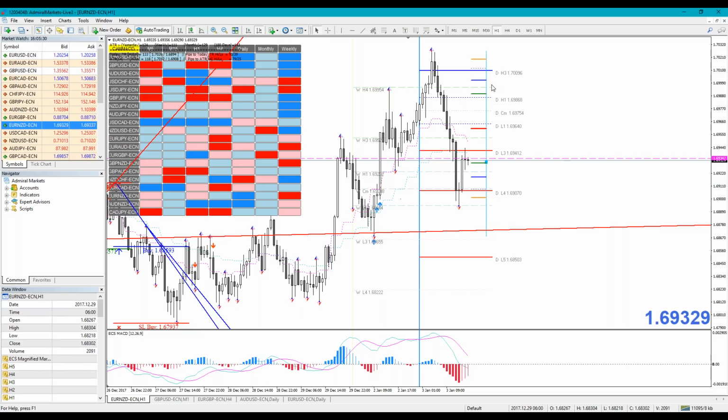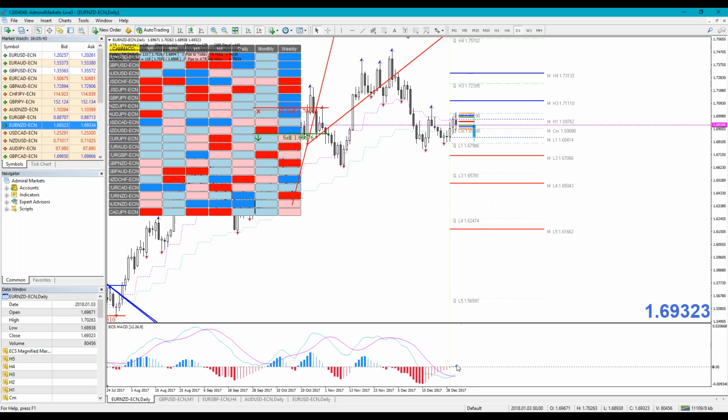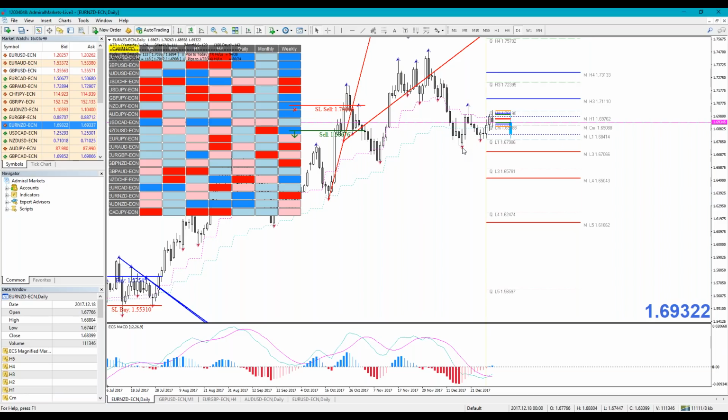But regarding Euro New Zealand, let's start to do a top-down approach. A type 1 entry, you mean? Okay, daily is bullish. It has brand new momentum, guys. You see, it's a brand new trend here. It's going up, and watch these fractals or ECS dots. There is a low, there is a high, there is a higher low. So this is N, right?